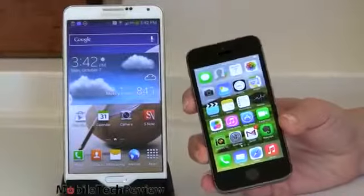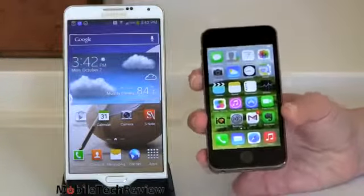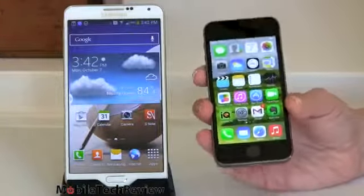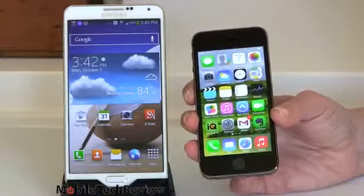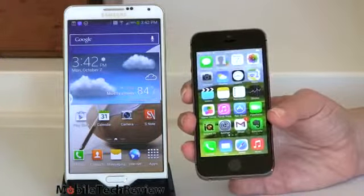So for build quality, clearly it's a win for the iPhone. You're not going to be surprised by that. For display, it gets to be more complicated, and it depends on what you want. It's really hard to argue with a full HD 5.7-inch display, but I'll give you a couple of counterpoints. It is still Super AMOLED. It is still pentile matrix.